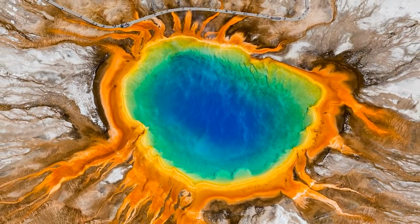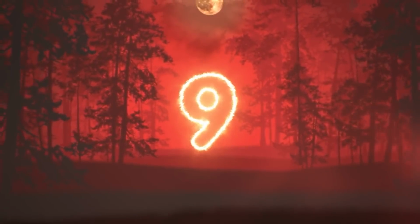I sure am hoping for the latter. The eruption of this volcano could end human civilization, so let's hope that it can hold out to that 700,000 year mark so we don't have anything to worry about. Moving on to number 9, we have the Helena Slump.